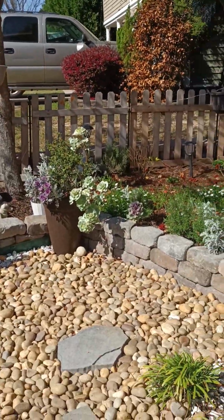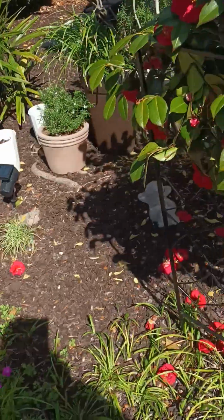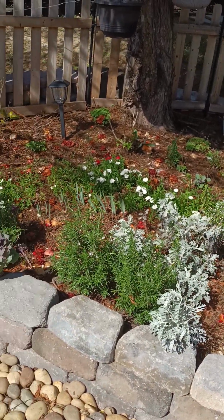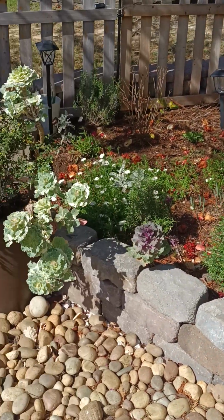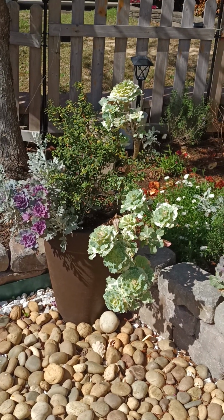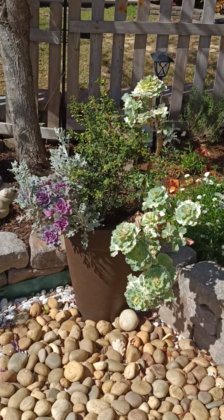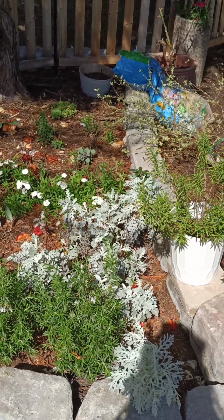And I just got to pick up the flowers that fell. I've just been tossing them over here into the flower bed, just as an amendment to the soil. The ornamental cabbage and kale has been holding on, which they're really like a cool season type flower, but they've been doing well. My rosemary has been doing exceptionally well.